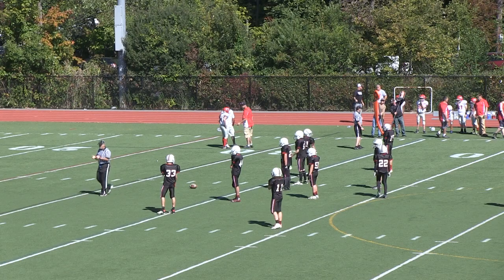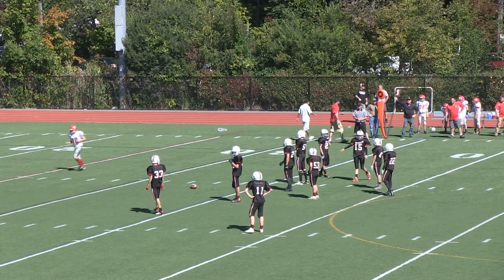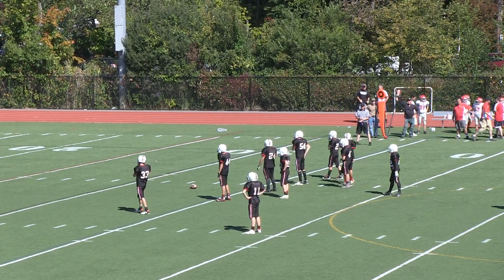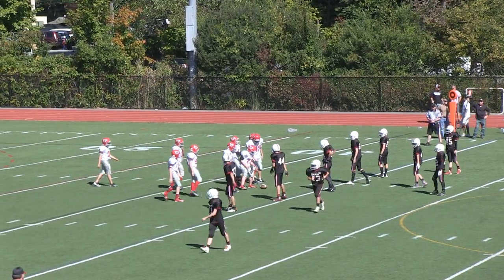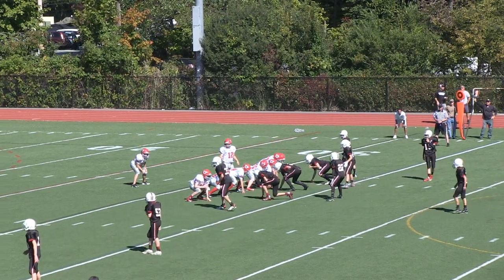5 minutes, 20 seconds ticking on the clock in the game. Like to see one of the guys get in there and put a lick on him, maybe get a turnover, right, boys? We need one. They got to get the pigskin. Two guys split way right. They've had a lot of success throwing the ball today against Reading.